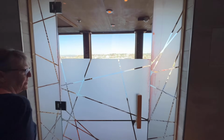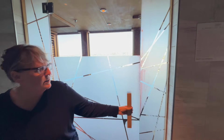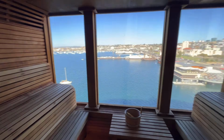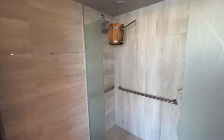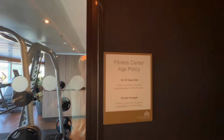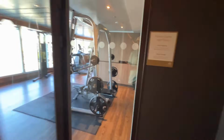And again, we've got a shower. Let's take a look at the actual sauna area this time. Same size as the men's. Towels, dump bucket to cool off when you get out. At the end of the hall, we come to the fitness center.